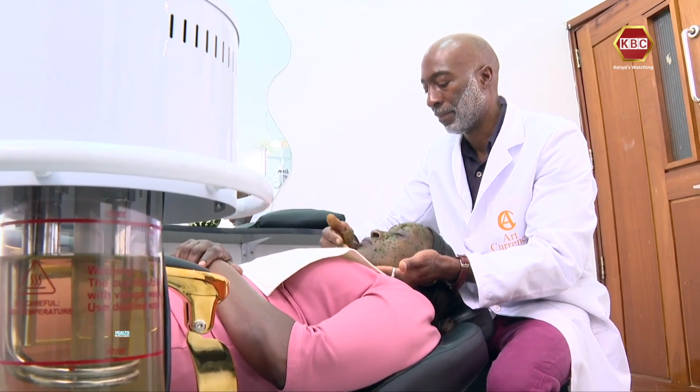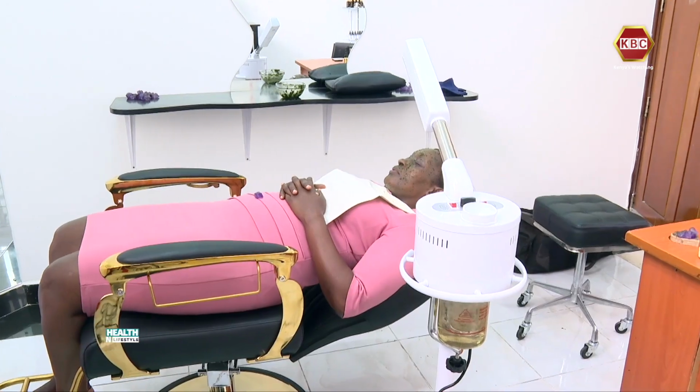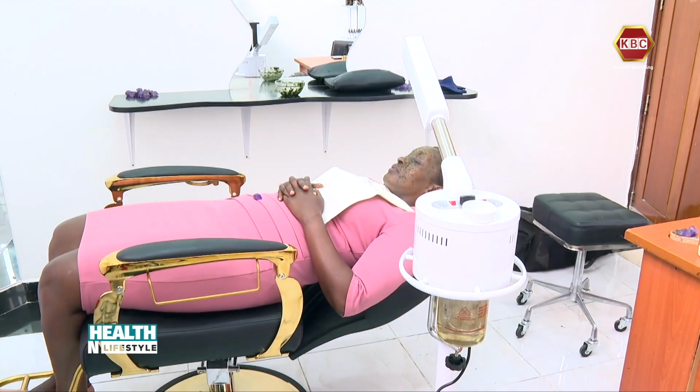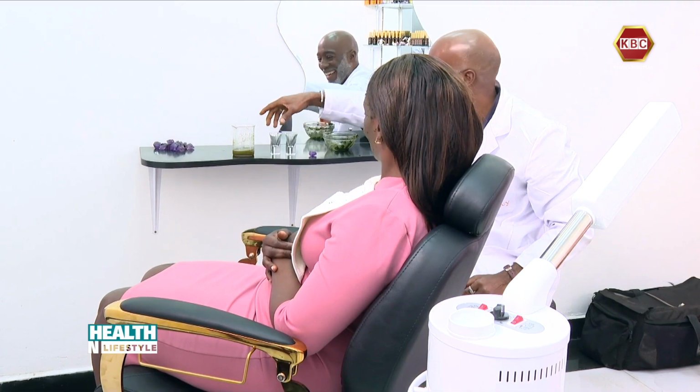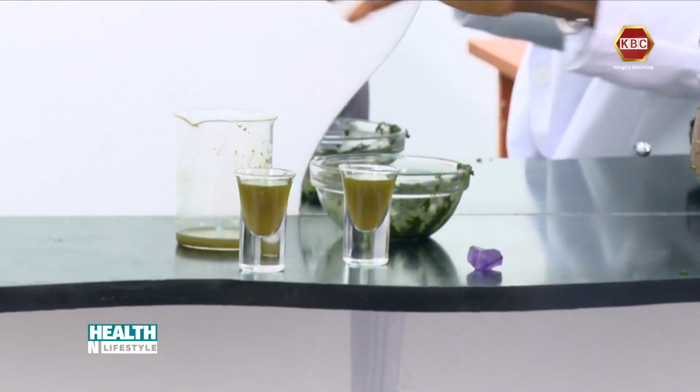Moringa, which actually is like a herbal healing mask, exfoliates, gets rid of the dead skin, and basically brings the skin surface back to alkaline. But this treatment wasn't just skin deep. I was also given a nourishing elixir, moringa, peppermint, and platinum designed to detox from within.